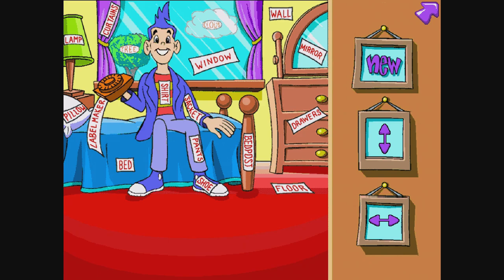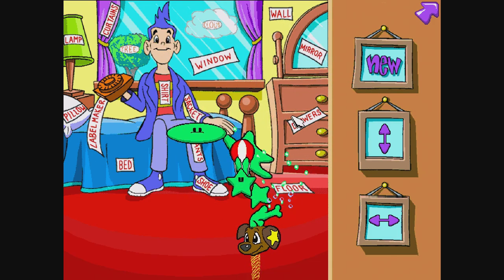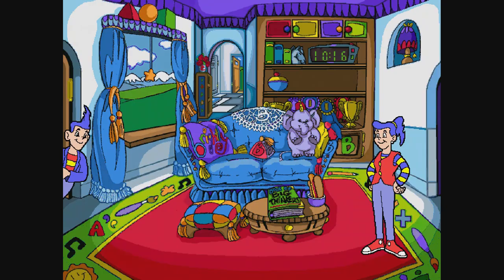I could put on you is Big Thinker. How about some Smart Stars? Click on the new button for another bedroom puzzle. Let's get it together. Time to gather myself together and go.